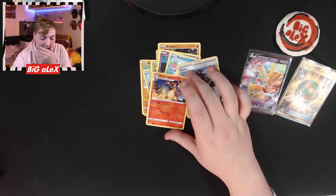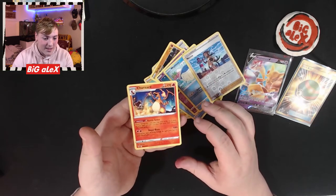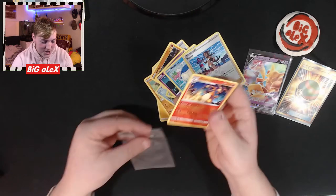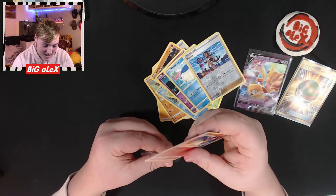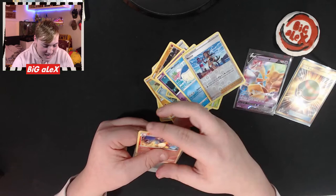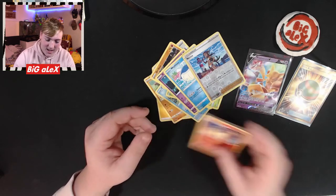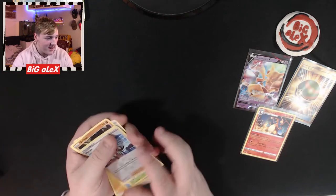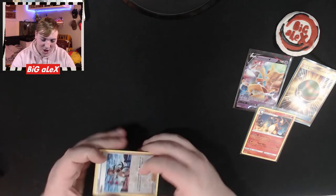Oh, you know what? I know it's not shiny or anything, but you know what? We pulled a Charizard. Yeah, I'll take that. I'll take a Charizard. I'm sleeving that up. I know it's not shiny. It's not a holographic, but still, I'll take a Charizard.